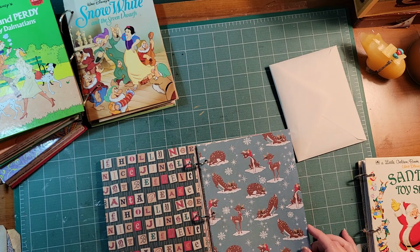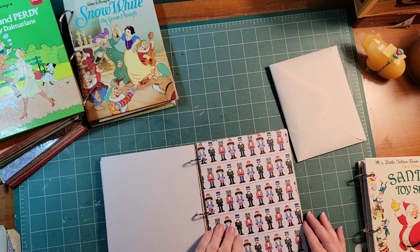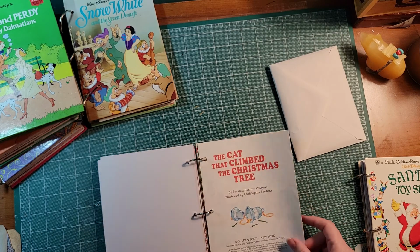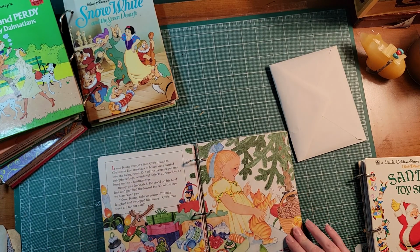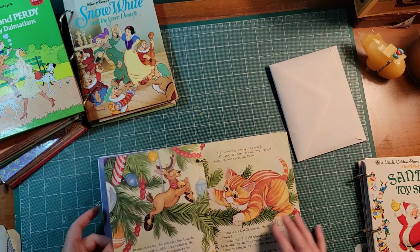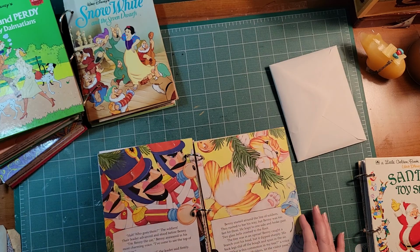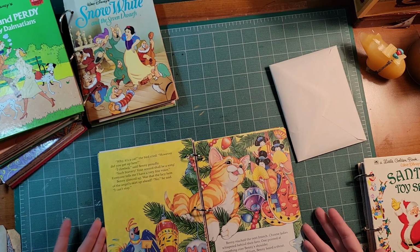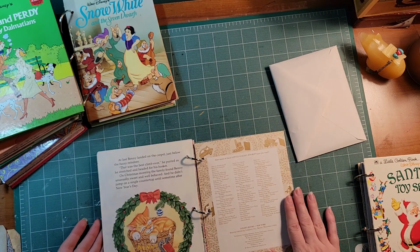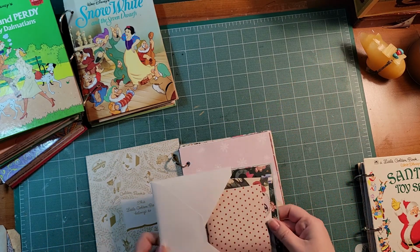Love this little deer. He's such a cute little guy. I almost didn't want to part with that particular piece of paper. More Nutcrackers. Beautiful homes. Now I'm just going to show you a couple of the pages in this book. This little kitty cat gets up to no good. Look at him climbing up that tree. But the colors are just so bright and vibrant and beautiful. Oh, look at how gorgeous that is. This would be a great December daily. Fantastic. And again, there's the envelope full of all of the little Christmas goodies.